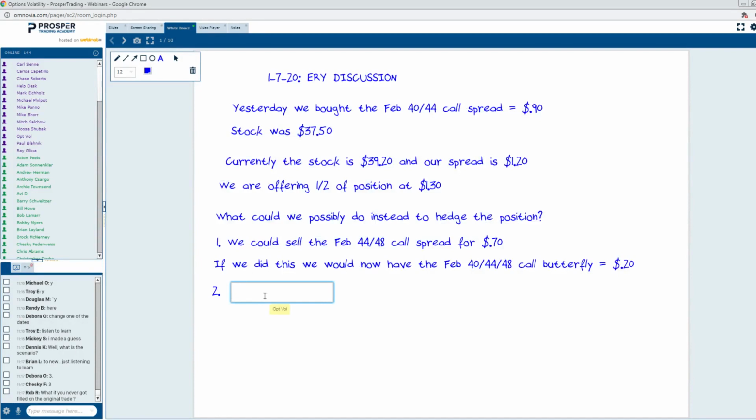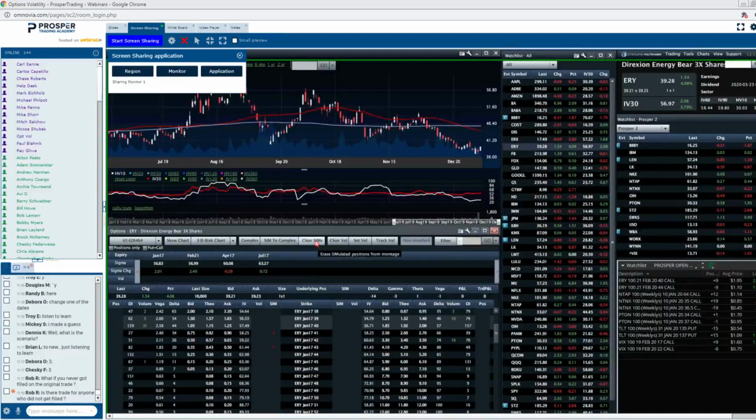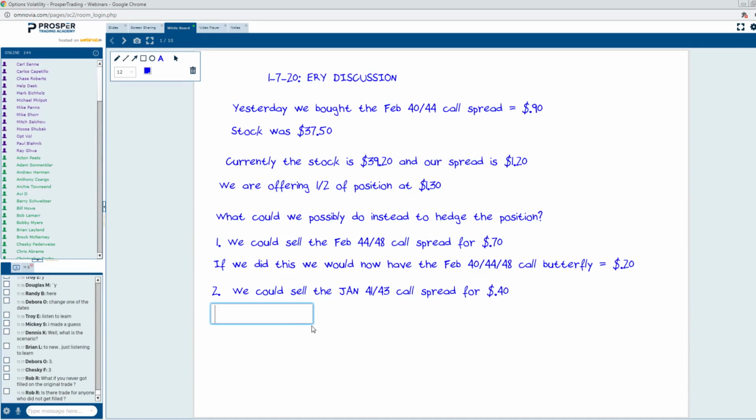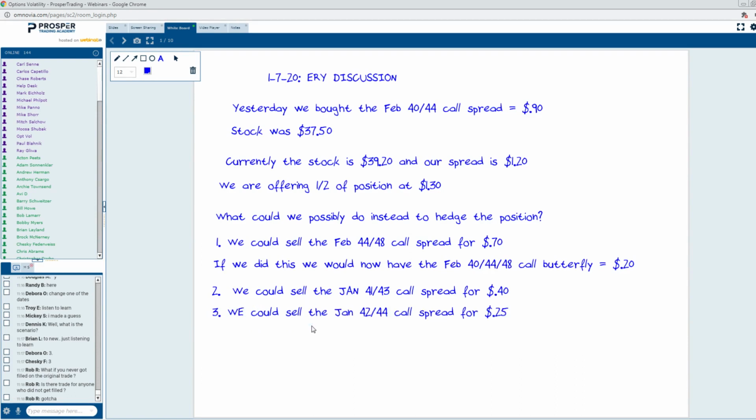Okay. We could sell the Jan 41-43 call spread for 40 cents. We could move that up a strike, and let's see what we could possibly get for the 42-44. Shouldn't be as much, and it's not. You can see maybe you could get 30 cents, but probably 25 cents. No, Rob, right now there's not. We could sell the Jan 42-44 call spread for 25 cents.